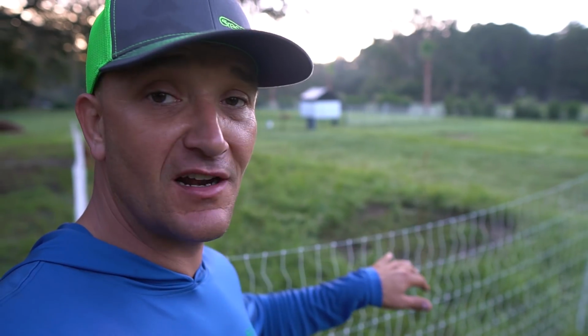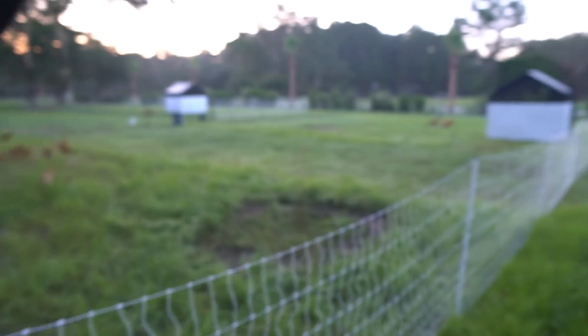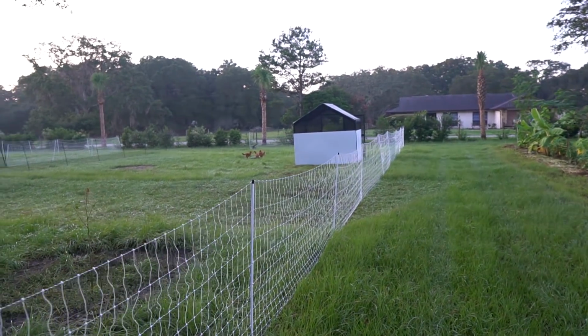I just started letting the birds out maybe about 4 weeks ago. So the first 3 weeks we kept them closed in the coop until they got big enough to let out. But the combination of the electric fence and the coop that we have has done the job really well for keeping any type of predators out.